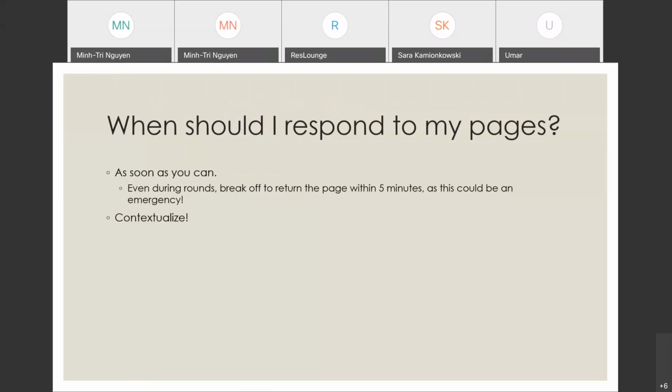When should you respond to your pages? Do them the courtesy, be the bigger person. Respond to them as soon as you can. If you're in the patient room and you can't, that's why text paging works very well. If you see a text page, you can tell it's not somebody who needs a melatonin at bedtime, which is different from a crashing patient. So we encourage you to text page as much as possible.